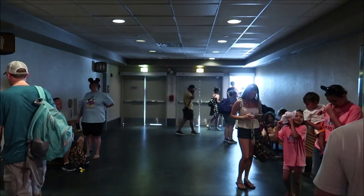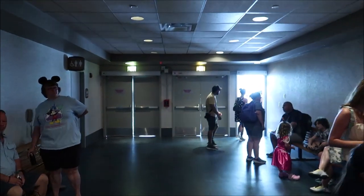Just got done with Soarin', which I love Soarin'. It always gets me emotional. It's my mom's favorite ride. It's time to head backstage again, but this time we're not going backstage just to Epcot. We're gonna park hop to Animal Kingdom, and we're gonna drive right there. So it's gonna be really awesome. We're going back out the way we came in, right through these doors here.